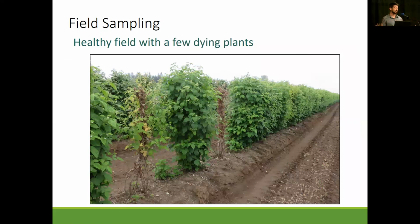This is another primarily healthy field where on the left-hand side you see one plant beginning to go down, and then there's a beautiful healthy plant in the middle, and then on the right-hand side there's a plant that just died. This is very, very characteristic of the healthy type fields that we sampled.